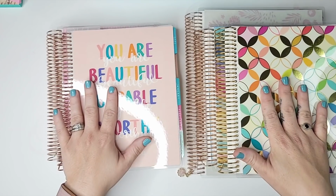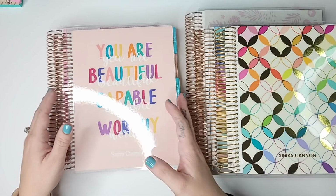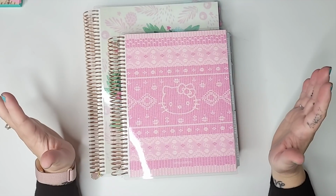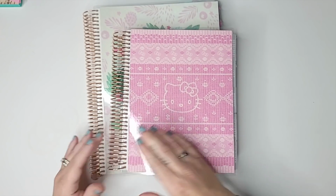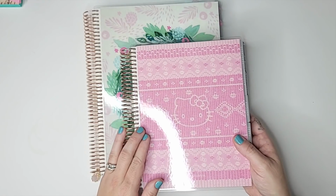Some of them I'm in most days, but not every single day. So let's start with these two. Again, I love anything that is customizable. The fact that with Erin Condren planners you can pull the covers off and change them out for the seasons makes me really happy. I also am loving the rose gold coil.